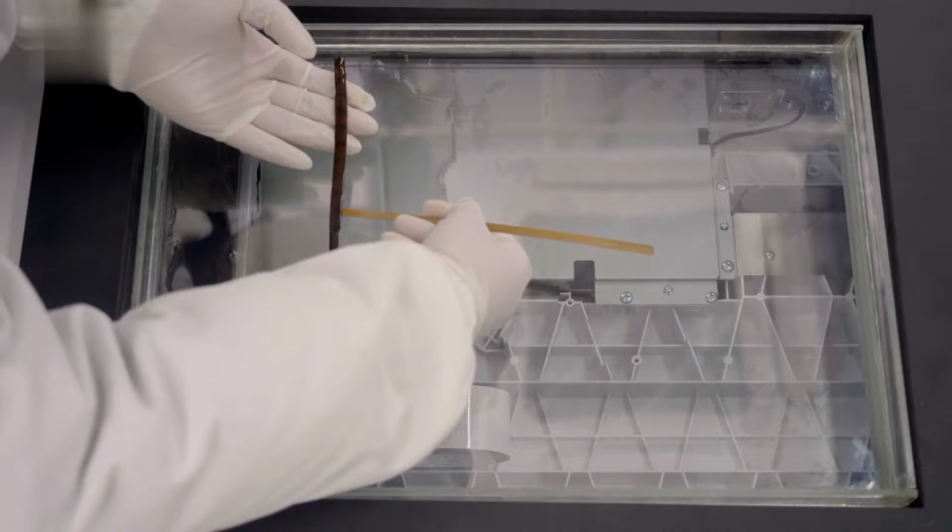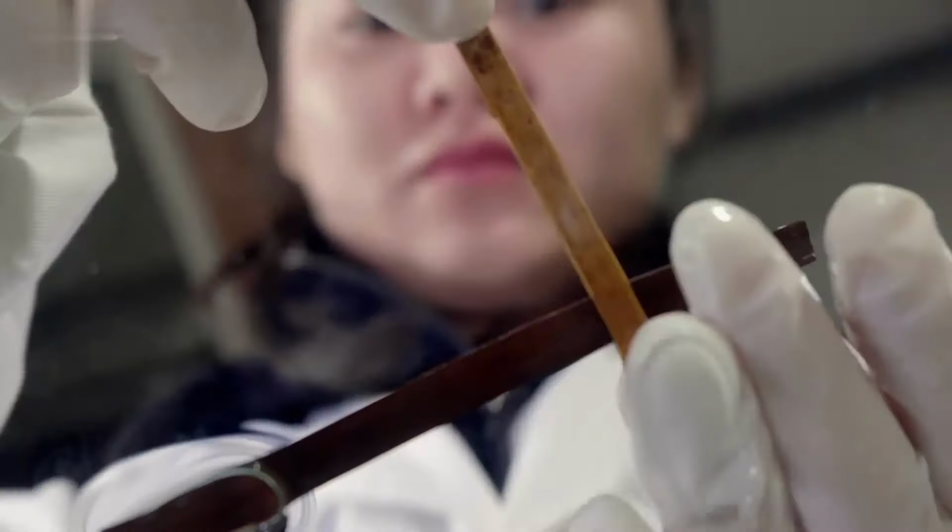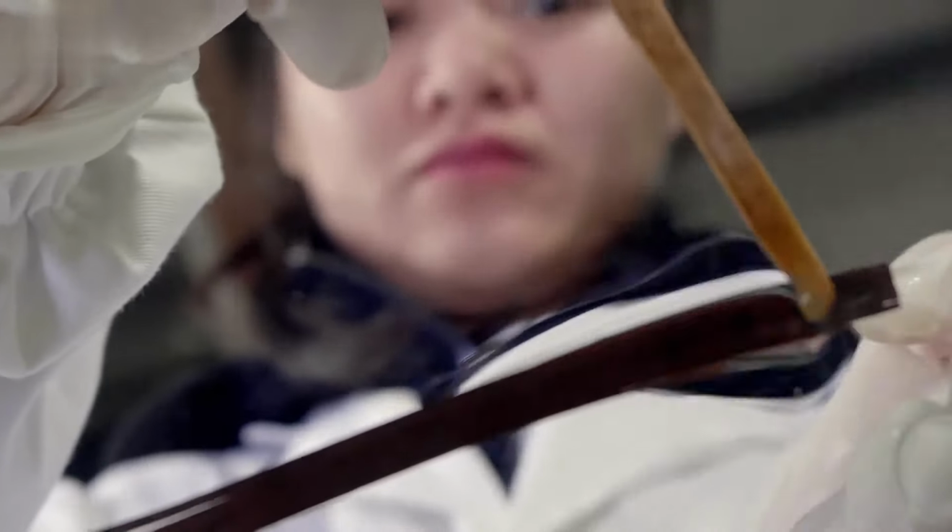With Wu Shengqing's help, the team are making good progress with the excavated slips. The work is a test of patience and care. It also springs a few surprises.